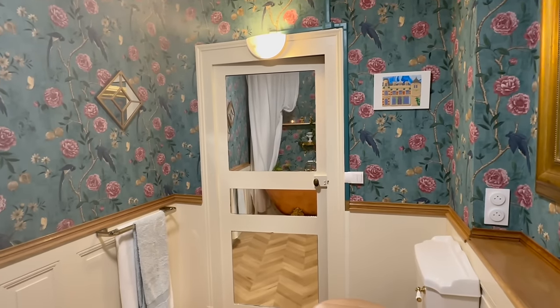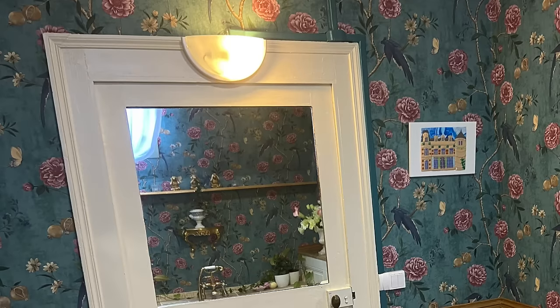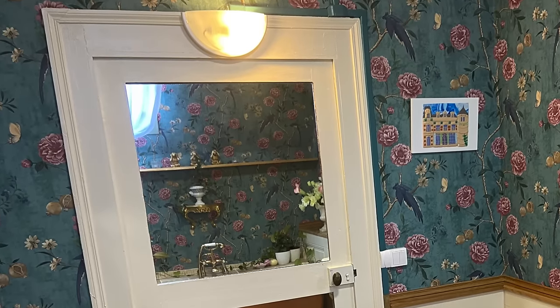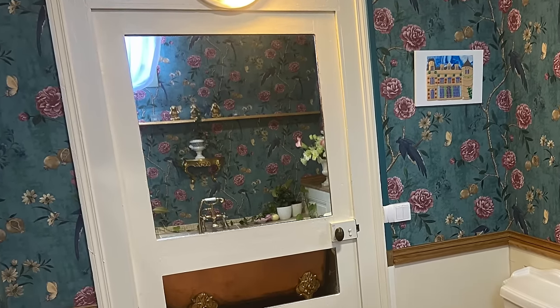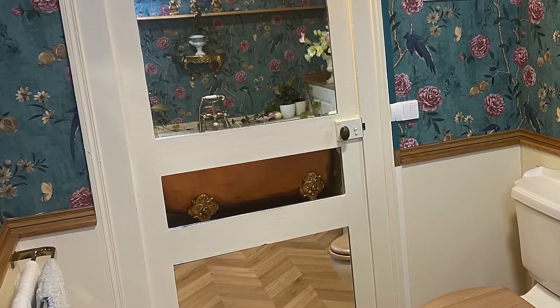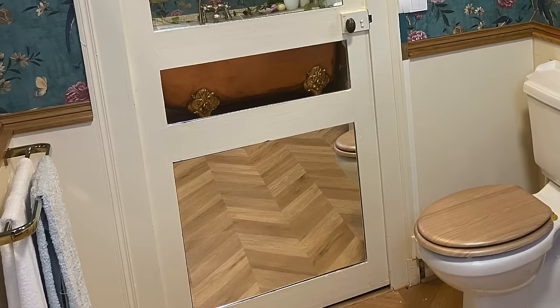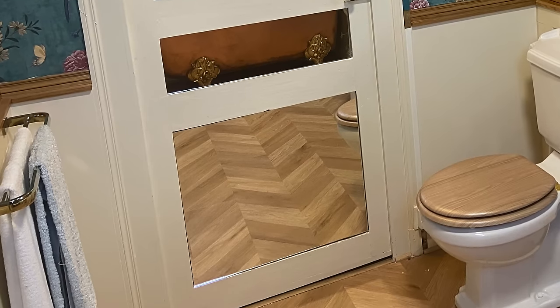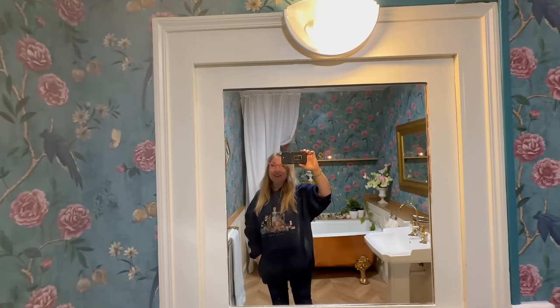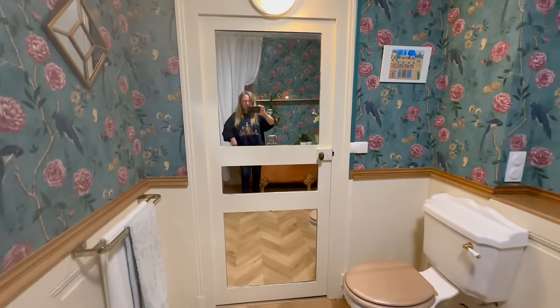One of the biggest challenges to this room was the ugly door. It fit, but it did not have any nice lines or moldings. So I decided to tackle this challenge by having three pieces of mirror cut and inserting them into the spaces in the door, and voila, a full-length mirror built into the door. All of the mirrors in this room have added a huge amount of light and reflection to the space.